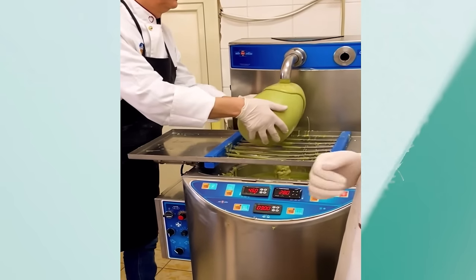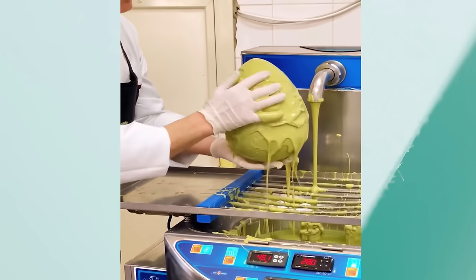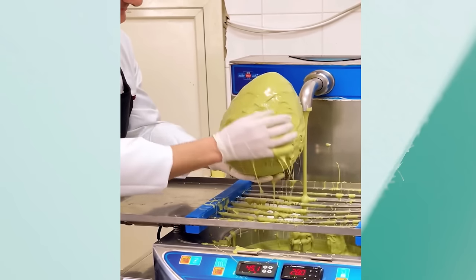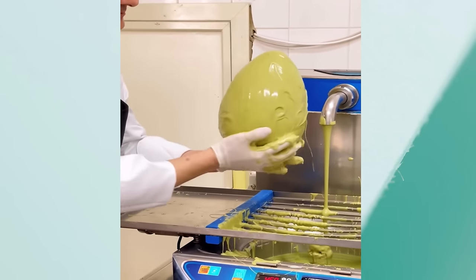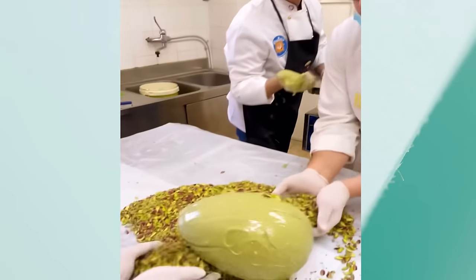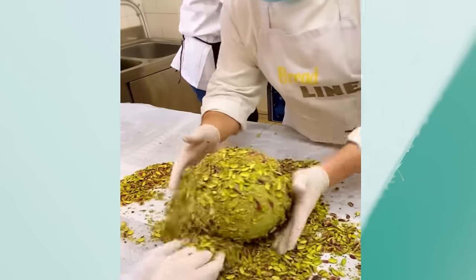Cleopatra herself munching on pistachios while plotting her next conquest. Fast forward to modern times, and pistachios are still stealing the show, especially when they're wrapped in a luxurious cloak of chocolate to create the giant pistachio chocolate egg.